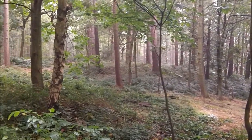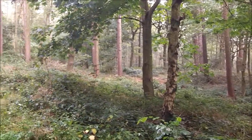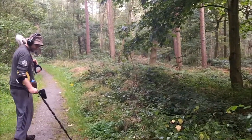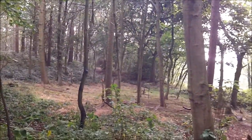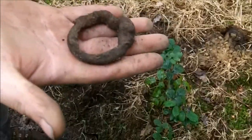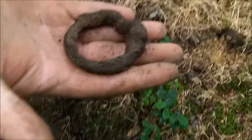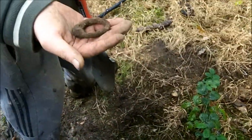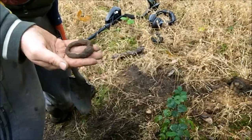Absolutely pissing it down. Brilliant, Mark. I'm just letting Mark have a go at the AT Pro. He says he's having one of these. Right, back to you in a bit. Mark with his Celtic cock ring. More than likely what they'd have tethered a horse or something to, and fastened reins to it. Yes. Right, back to you in a bit.